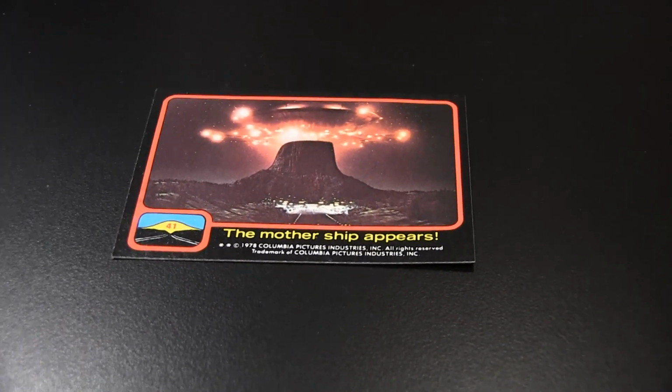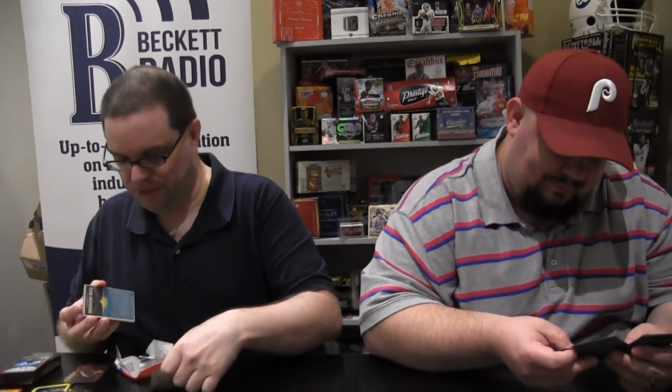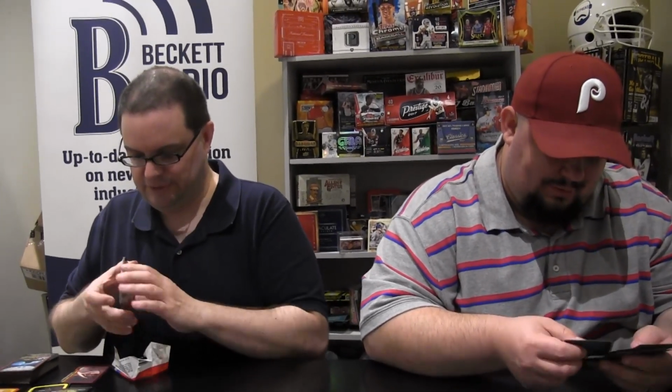There's another view of Devil's Tower. Yeah, the soundtrack to this was a very popular soundtrack in the 70s or 80s. My sister actually has the old 45 of the theme song. Really? Yeah, she was into this movie too.